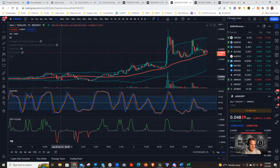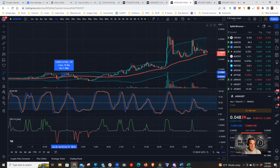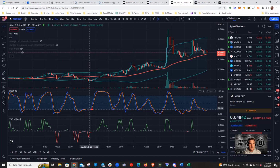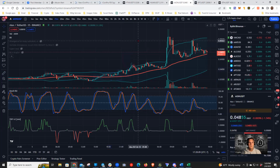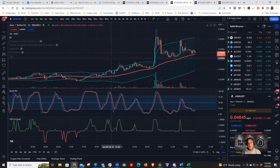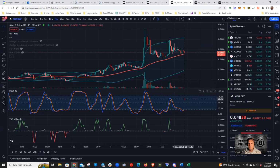And get in this one right about here. 6%, this one. Quite a bit more. So yeah, the RSI alert on here is really good too. And it's just about to cross and go up. I might double alert this one.